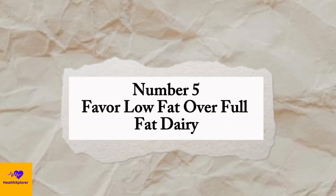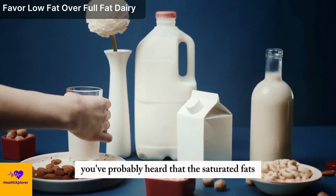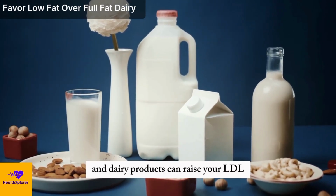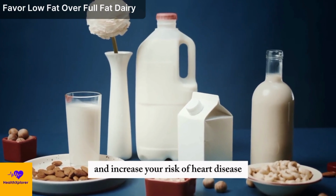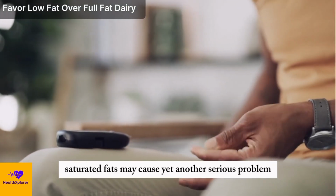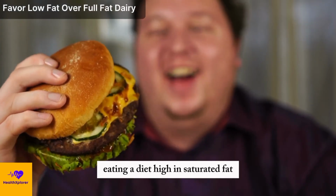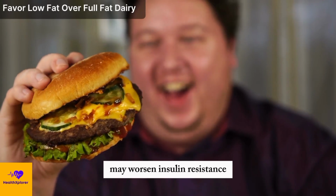Number 5. Favor low fat over full fat dairy. You've probably heard that the saturated fats in dairy products can raise your LDL cholesterol levels and increase your risk of heart disease. But saturated fats may cause yet another serious problem for people with diabetes. Research has found that eating a diet high in saturated fat may worsen insulin resistance.